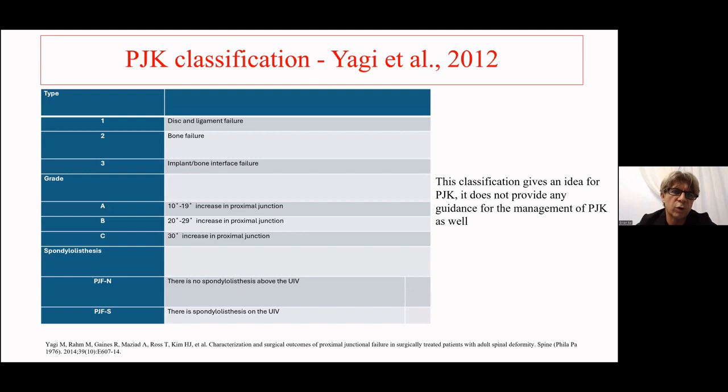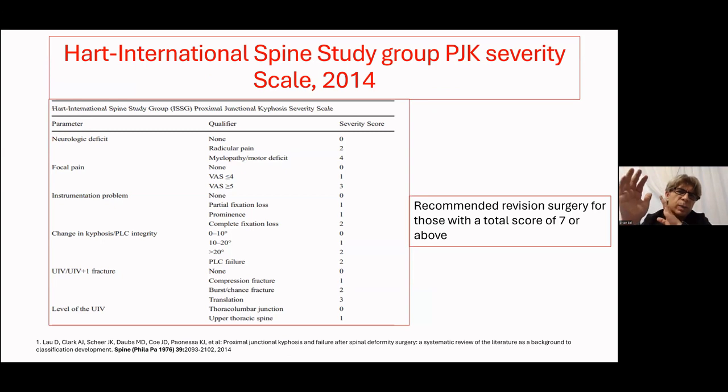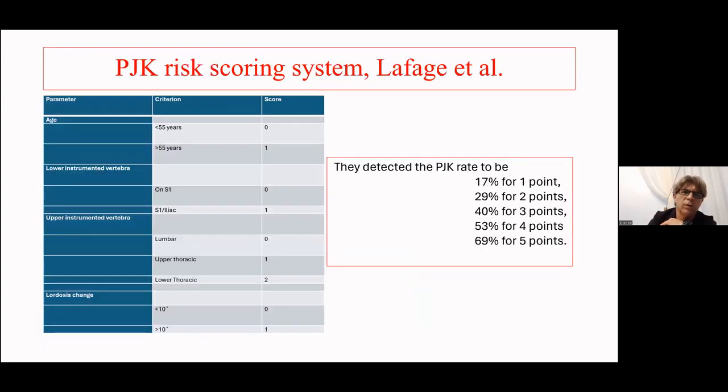There are some classifications for PJK. Yagi et al. classified PJK by type, grade, and spondylolisthesis. This classification gives an idea about PJK, but it does not provide any guidance for the management of PJK. And the International Spine Study Group organized a new scale for PJK, including neurological deficit, focal pain, instrumentation problem, change in kyphosis, UIV, and level of the UIV. They recommended revision surgery for those with a total score of 7 or above.